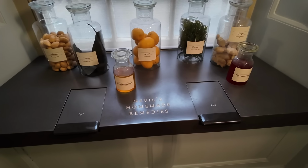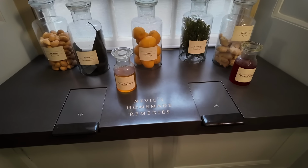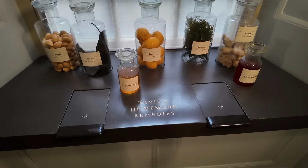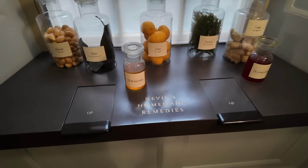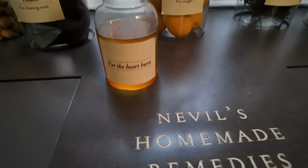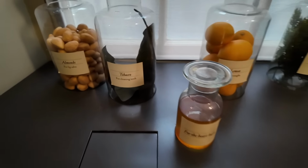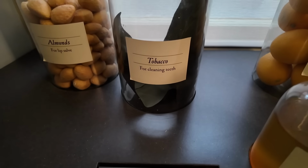And I find interesting that today we still use a lot of these things. There's wisdom in some of these old methods. Not in all of them, but in some of them. You can see here that there's a home remedy for heartburn, using lemon for coughs, and even, well, now I've heard everything, tobacco for cleaning your teeth.